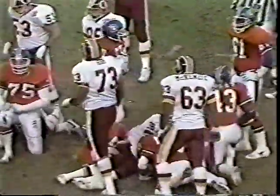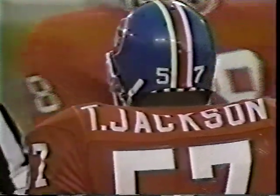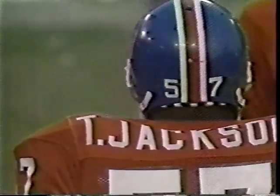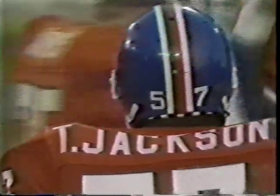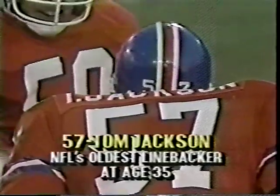First down, Redskins at their own 37. Rodgers bounces out of the pile, gets up to about the 40, stopped by Jim Ryan. Rodgers got 3. You see number 57, Tom Jackson? He was in there too on that play. You know, Tom Jackson's been playing in this league for a heck of a long time. In fact, this could be his last game, his last year. 35 years old, 14-year veteran.